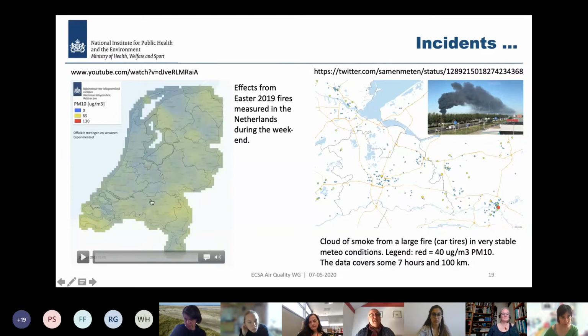This is a map we created during Easter of 2019. Due to a drought, there were no Easter fires in the Netherlands. They were all forbidden. But in Germany, all the Easter fires, and they are very popular in Germany, were allowed to go on. And the wind was coming from the east during this weekend.